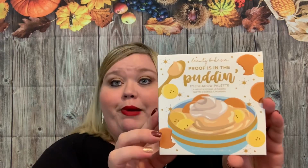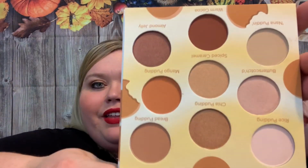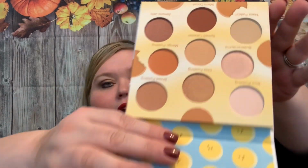Then the final item here in the box, I guess technically, it was an add-on, was the Beauty Bakery Proof is in the Pudding eyeshadow palette. This was actually one of the options you could customize, but I selected 2 from that same category. So I guess they threw this one in the add-on box. I think the packaging looks cute. I've actually never tried any of their products, so I'm excited to try this. There is not a mirror. It doesn't smell like pudding. But I just think that these are such pretty everyday shades, and they are right up my alley. So I'm excited to give this a try, and we have a good mix of mattes and shimmers.